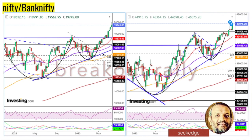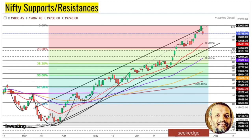Expecting a retracement, a big breakout is on the way. There is more space to go as per the pattern, candle, and target. These are the weekly charts, by the way. Look at the support resistance zones.